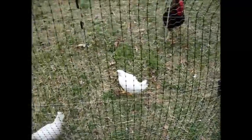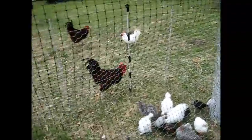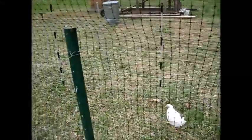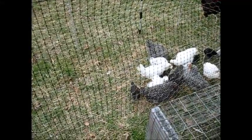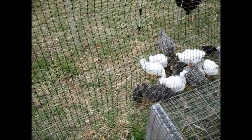Well, I just wanted to show you my little runway for the babies. I got this sitting here temporarily, so they got a place to be outside. I'll leave them out all day and see how they do.